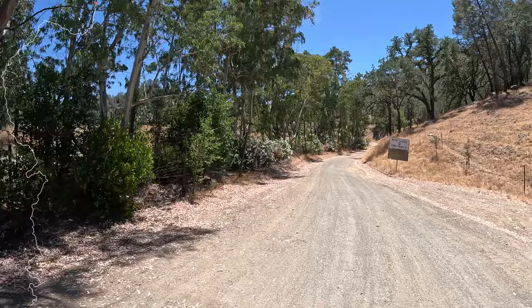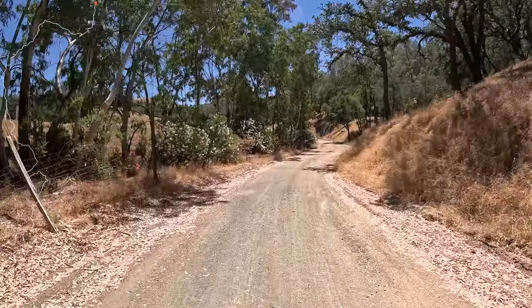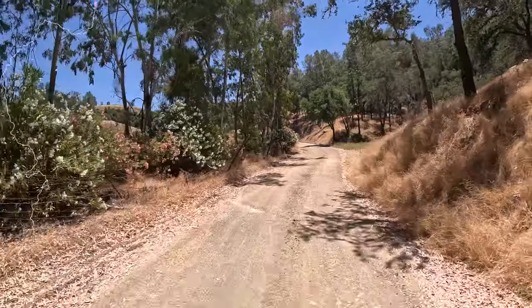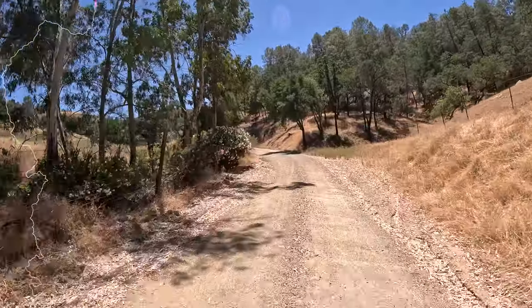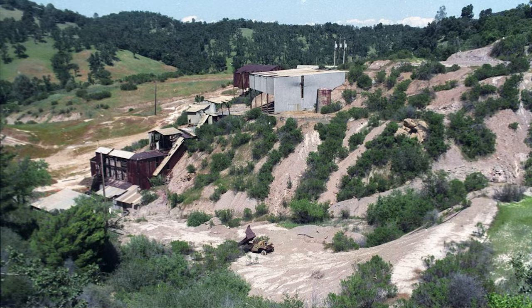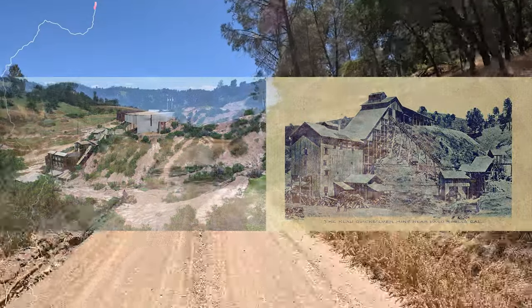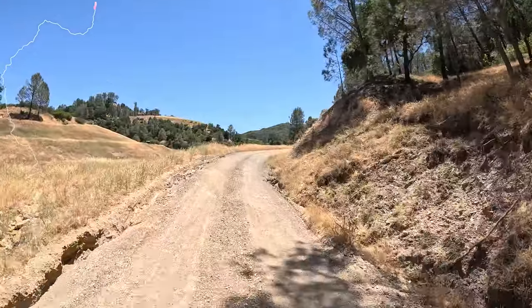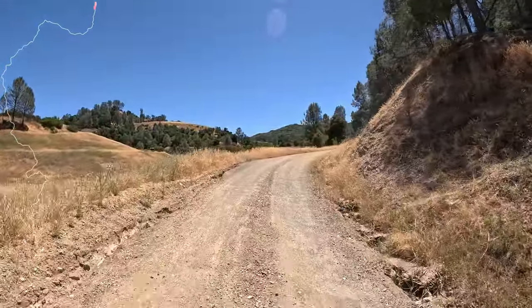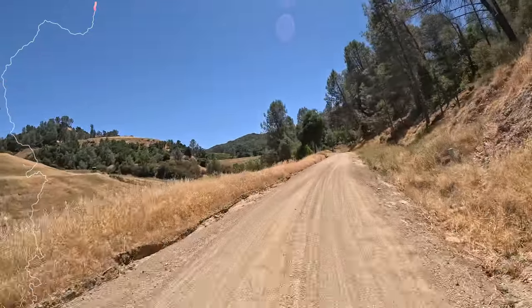This ridge of the Santa Lucia Range in the California coastal mountains, about 15 miles to the west of Paso Robles, is home to two abandoned Mercury mines, Klau Mine to our right here and Buena Vista Mine to our left. Mercury mining and ore processing operations took place at the mines between 1868 and 1970. And during that period, over 2 million pounds of mercury was extracted.